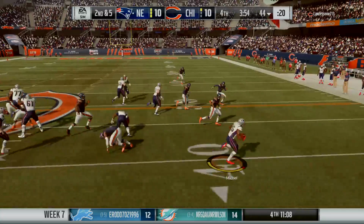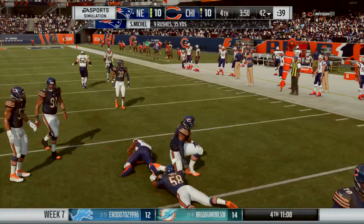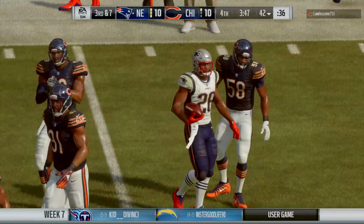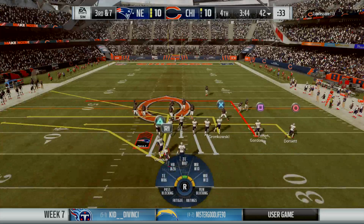They'll run it now out of the gun. And this one's going to go the wrong way. Losing yardage back at the 42. It's a loss of 2, now 3rd down. Seems pretty obvious defensively a key was stopping the run game. How have they done it so successfully?